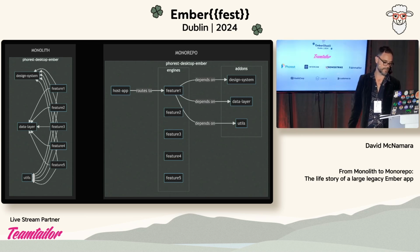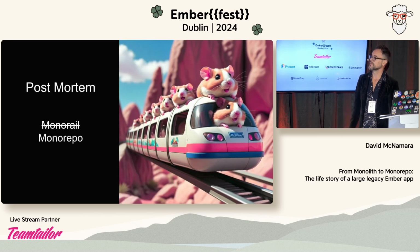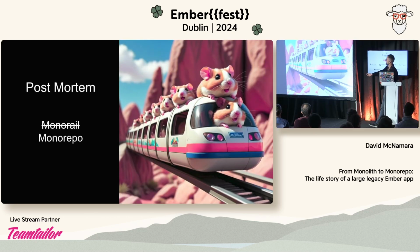Let's have a look at what happens if we, in the future, because this is only a proposal, have our postmortem. So this is our not monorail, Monorepo. So let's imagine this is maybe 2 or 3 years in the future. We can look back and say, did we solve our problems? And we go back to those 3 whys.